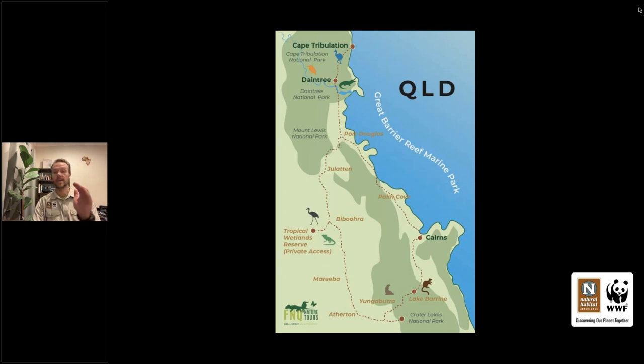And then from there, we head down south and a little bit inland west, where we go to the Atherton Tablelands looking for duckbill platypus and tree kangaroos and a bunch of other interesting creatures in that area. So these are the highlights of those areas. And we're in that region for about 3 nights, so 4 days or so.